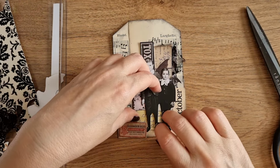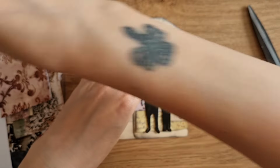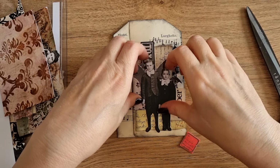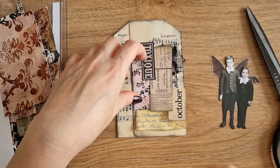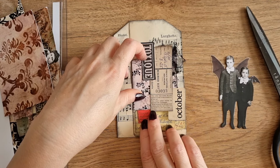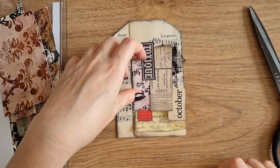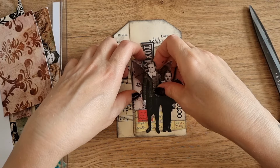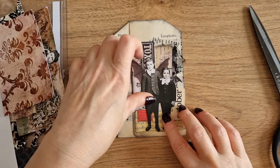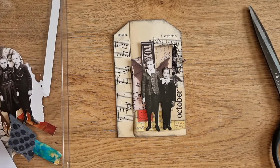Just wondering if I want another little something. Do I want to bring in a pop of red? I don't know if I do. Right, little boys, let's just move you off a minute. Bring in a little pop of red. Because I can always use the ink to really, yeah, I like that. Yes, I do.